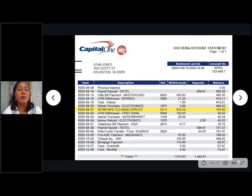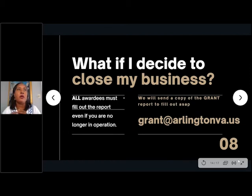We will not be able to accept any receipt that's handwritten or that doesn't show all of those three areas. Now, what if you decide to close your business, heaven forbid, but you've decided to sell your business, or you decided to retire from the business? If that is the case, get in touch with us right away.